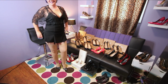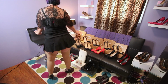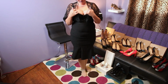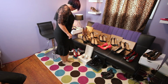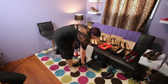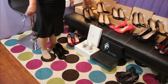Love that this dress is so versatile. From a modest madam to a horny teen. Woo! Turning my feet around. Oops. Well, let's try for my third pair with this dress. Pretty sure that these will have to be worn with this dress. If ever there was a pair of shoes made for a dress, I feel like these are the dream team.